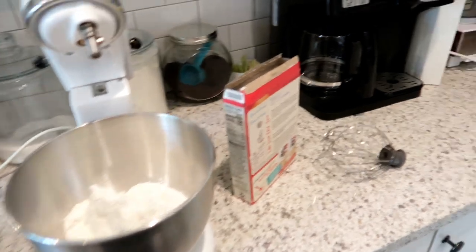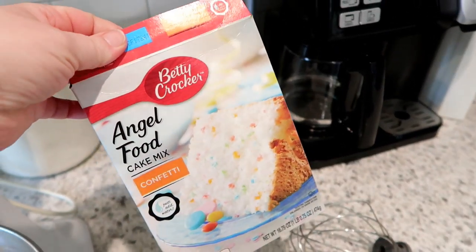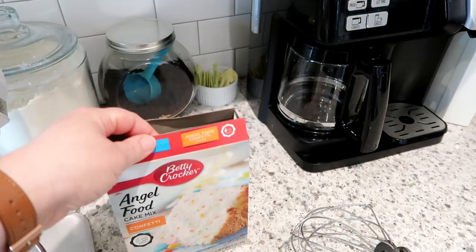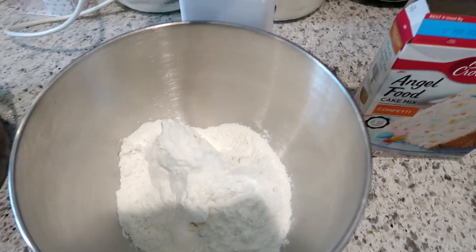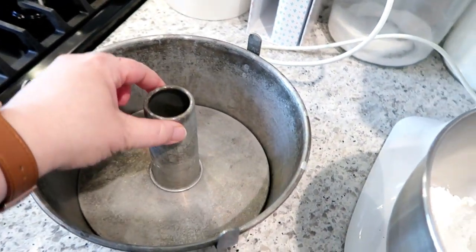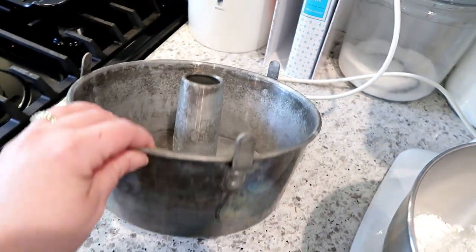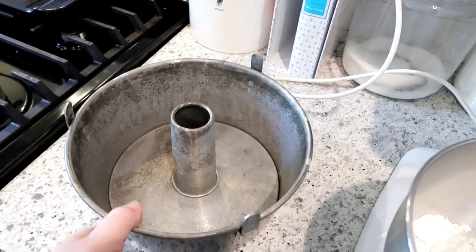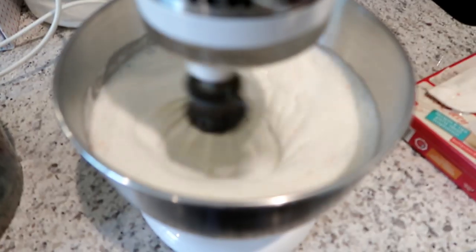All right, so I'm also gonna make an angel food cake because I have some strawberries and whipped cream, so I thought that would be good. I haven't made one of these in a long time. So super easy, obviously, just this and water. And I have my tube pan here. I do not have a link for this because my grandma gave me this. It's very old and I haven't used it in forever. So I'm excited, because I haven't made an angel food cake in years.